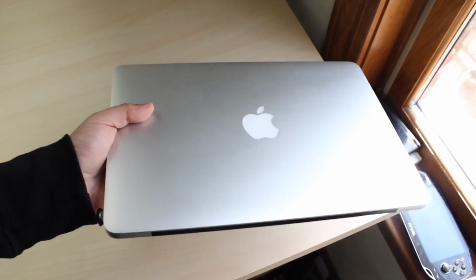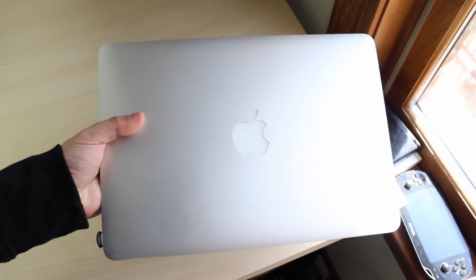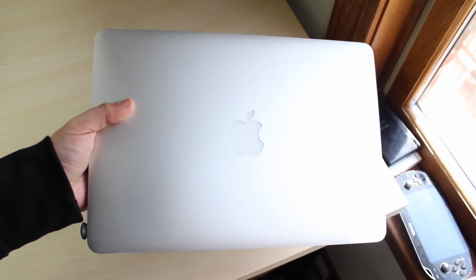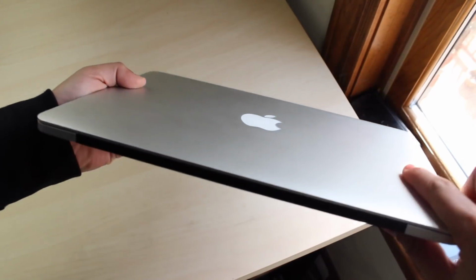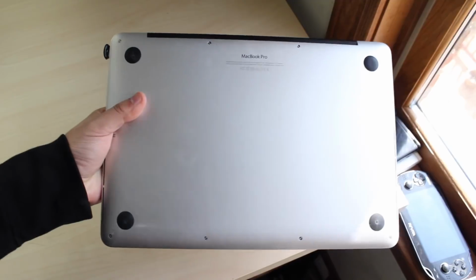So looking on the outside, it looks exactly like the 2014 MacBook Pro Retina I had before. Now I know it doesn't look as good as the newer MacBooks, but honestly I still think it looks beautiful. It's like my wife, you know, I gotta take care of it. Even if she doesn't look good, she's still beautiful to me.